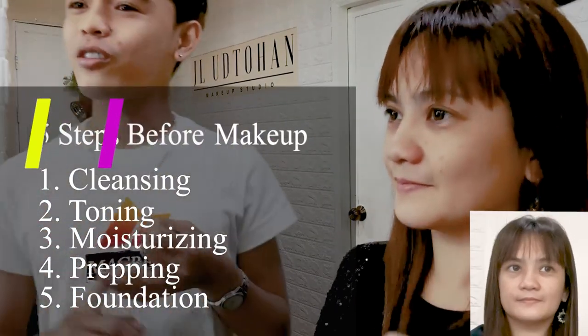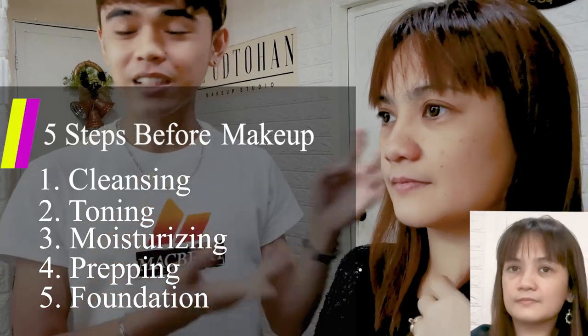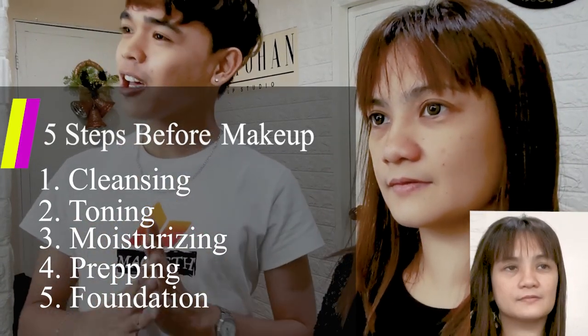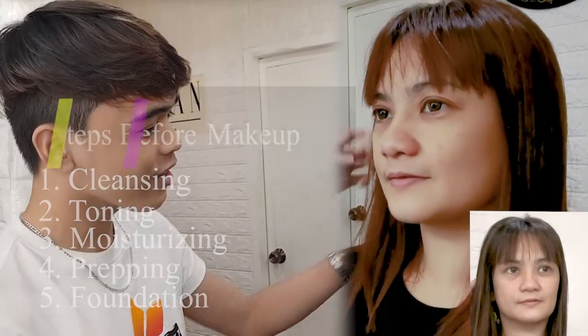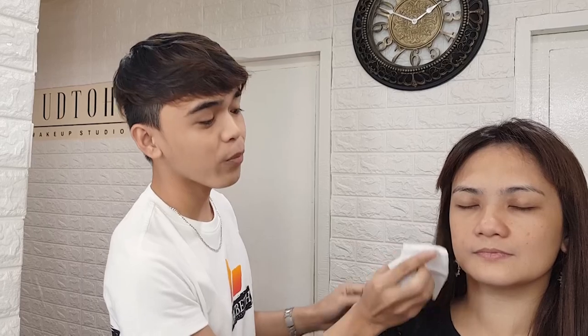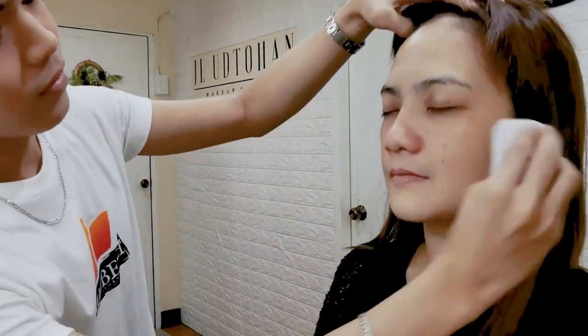First, we need cleansing. Second, toning. Third is moisturizing. Then fourth is prepping. Then the final step is the foundation. So first, cleansing. We need a clean canvas. We need wipes or anything that we need. Foundation wash. So in cleansing, we should do it this way. Upward, lift upward to avoid wrinkles. We should take care of our skin.